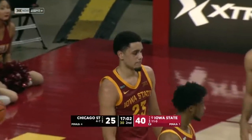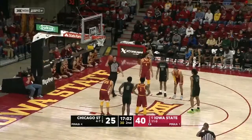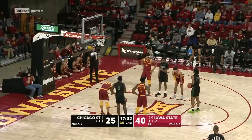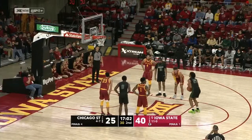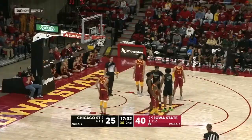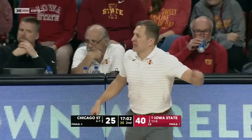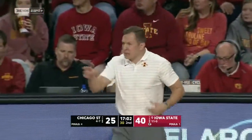Yeah, good strong drive by him, gets to the spin move and gets a shoulder and creates the contact. I think if you're Chicago State, they had their most success when they were able to turn Iowa State over. So really looking to ratchet up the pressure on the defensive end if I'm them. I think that's where they've got to live in this second half if they're going to get back into this one. And if you're Iowa State, you feel like if you can just take care of the basketball a little bit better and put some quality offensive possessions together, defensively you're locking them down in the half court, you might be able to put this one away early.